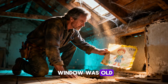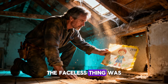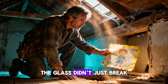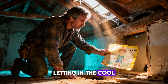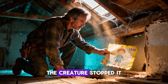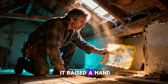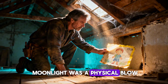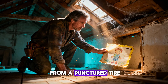The window was old, the glass thick and warped. The frame was painted shut. The faceless thing was almost upon me. With a desperate roar, I swung the hammer. The glass didn't just break. It exploded outward in a shower of glittering shards, letting in the cool night air and the faint, silvery light of a crescent moon. The creature stopped. It was only 10 feet away, but it stopped dead. It raised a hand, not to attack me, but to shield its blank face, as if the faint moonlight was a physical blow. A low, hissing sound emanated from it, like air leaking from a punctured tire.